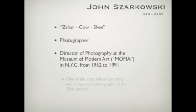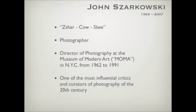So who is this John Szarkowski guy? Properly pronounced Szarkowski. He was first and foremost a photographer. And probably the most important thing to recognize about this guy is that his career started as a photographer. But the thing that Szarkowski is most known for, you see his birth and death dates up there, born 1925, died just a few years ago in 2007. The thing most people remember him for is that he was director of photography, meaning the primary person making decisions about what went on the walls at the Museum of Modern Art in New York City.